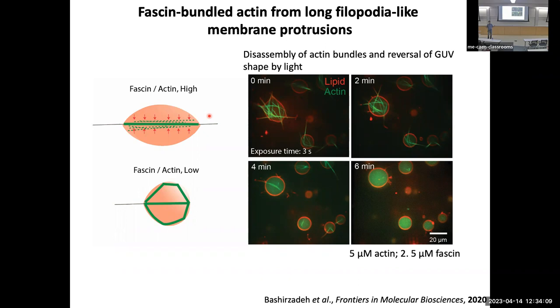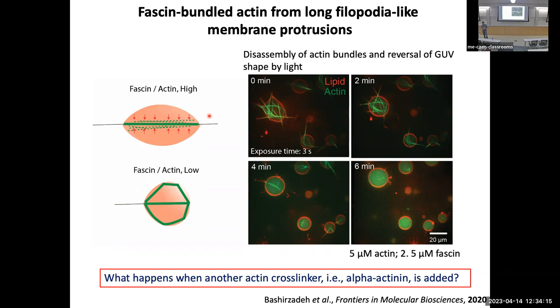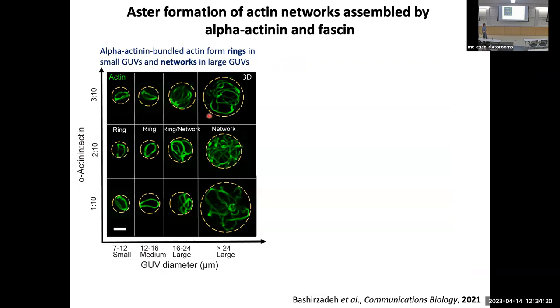So what happens when another actin crosslinker, alpha-actinin, is added? I talked about this long crosslinker. If you incorporate alpha-actinin and actin together, you see a range of different architectures, and they're size dependent. I won't get into this too much, but in the small GUVs, giant vesicles, you see more ring-like structures. And as you get to larger vesicles, you have a more entangled actin network. This is something that we have studied extensively.